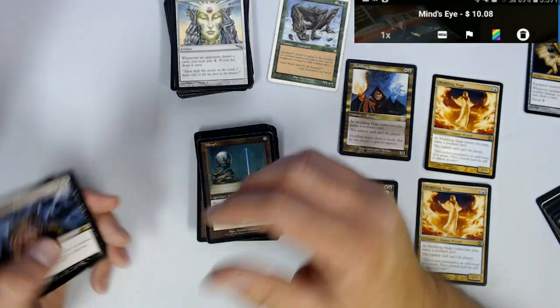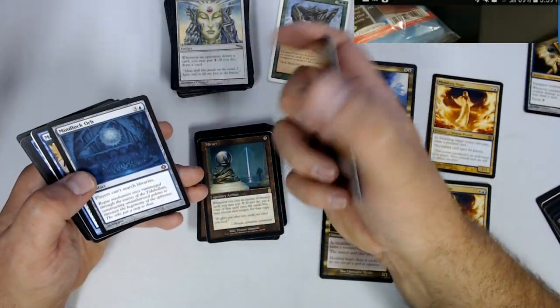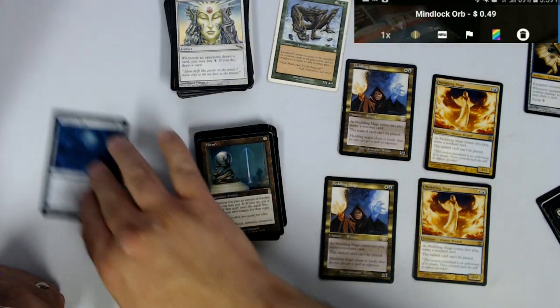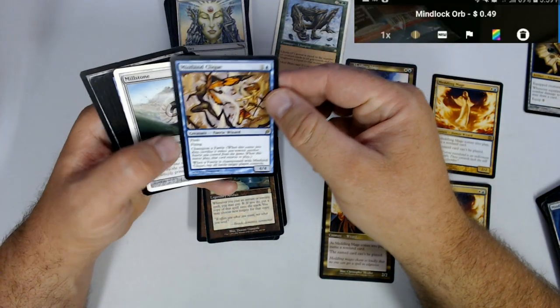I am thrilled with this. Mind Lock Orb: players can't search libraries. Is that a thing? It is not a thing. You can search your library all you want.